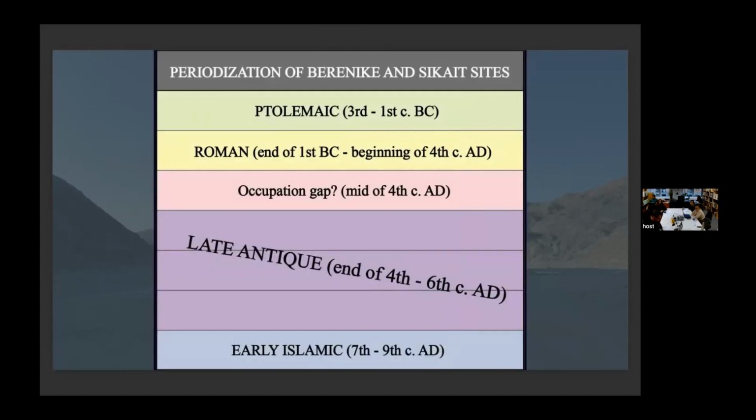I wish to start by drawing the wider picture of the chronological horizon of the studied sites. The full chronological span of those sites extends from the early Ptolemaic to the early Islamic period, with the main occupation phases dated to the Roman and late Antique periods. For many years, Roman rule over the Eastern Desert, from the 1st century BC until the beginning of the 4th century AD, was the main focus and the most important scientific interest of researchers working in this region.